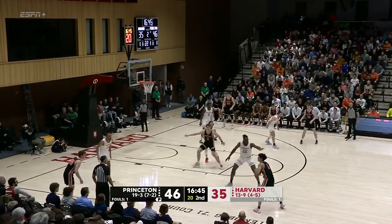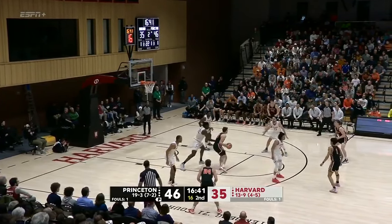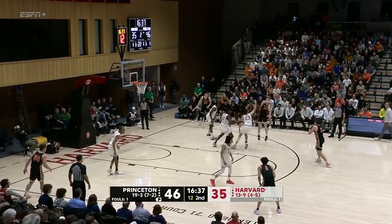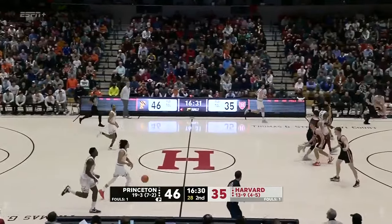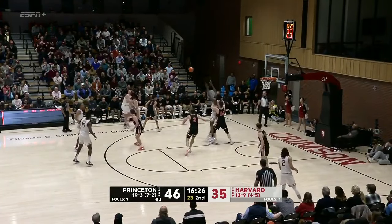So the mismatch with Mack, he wants it inside. Peters floats it. Pierce catches. Ajabo switches back on him. Alonco off the screen. Back to Pierce. Fires from deep. And it bounces short. Pierce started 3 for 3. That's his first miss from beyond the arc. Tyler Simon has 2 of Harvard's 4 threes.